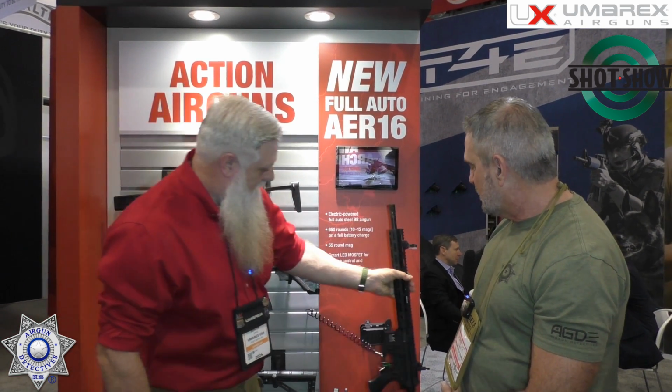Just charge it and you go. Yeah, I like it. Plus, a good-looking rifle. I think so. Good-looking rifle. Yeah, exactly. And what are the others you have here?